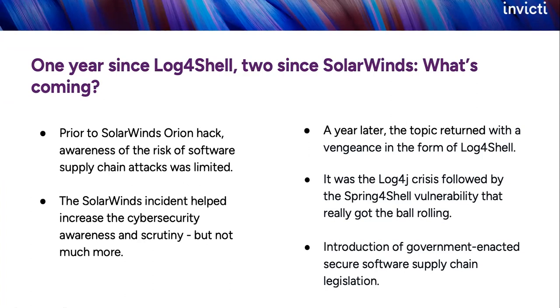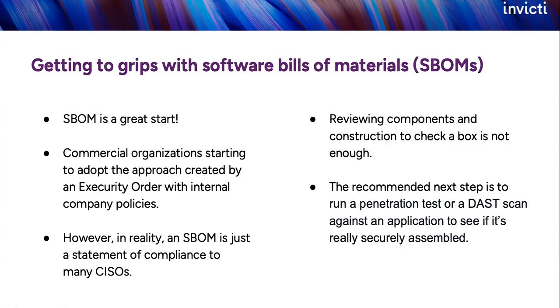However, we are 1 year since Log4Shell and 2 since SolarWinds. We don't know what's coming, but what we do know is we have to start somewhere. SBOMs are a great start. Everybody starts with SBOMs, but I encourage that we don't end with SBOMs. Government organizations and commercial organizations alike are starting to adopt an approach that started with an executive order with the US government to create internal policies about applying software security to the supply chain.